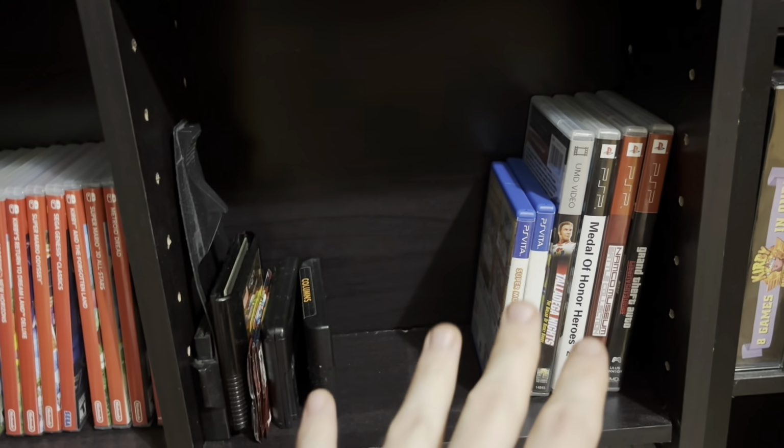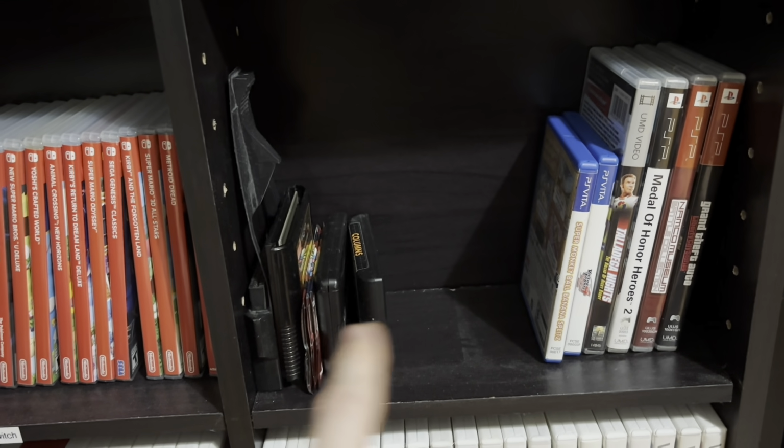Moving down here, we have some more miscellaneous stuff. I got some PSP and Vita stuff. Then I have like some random Genesis games.